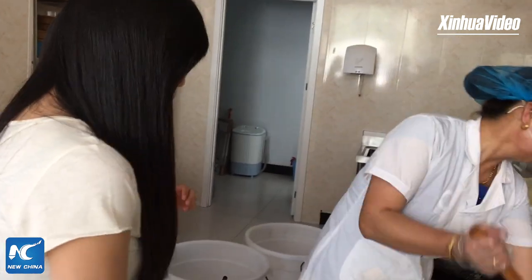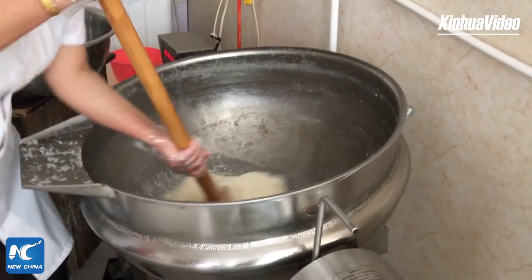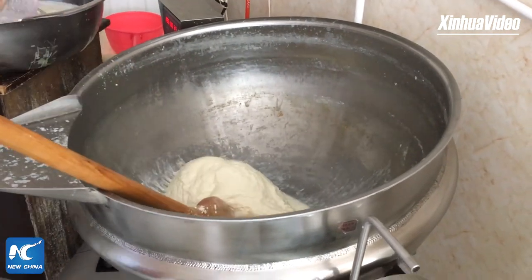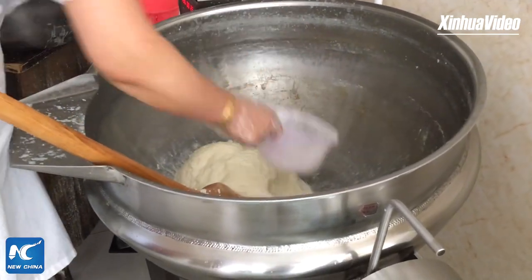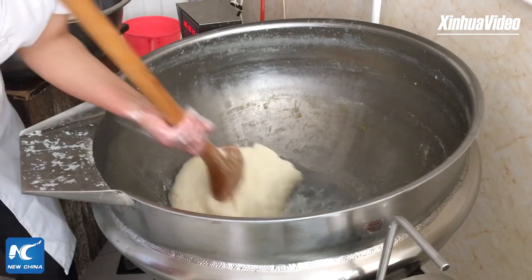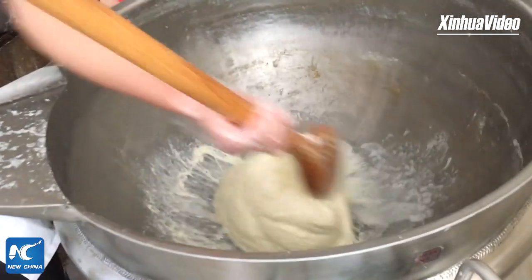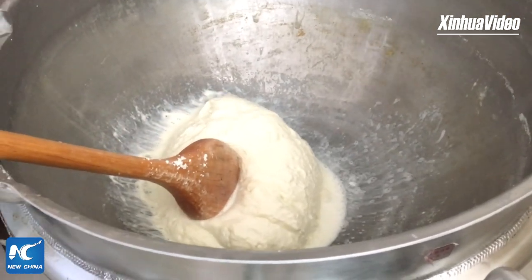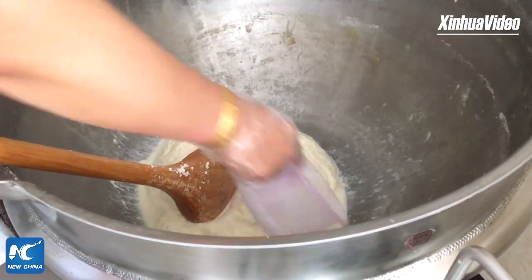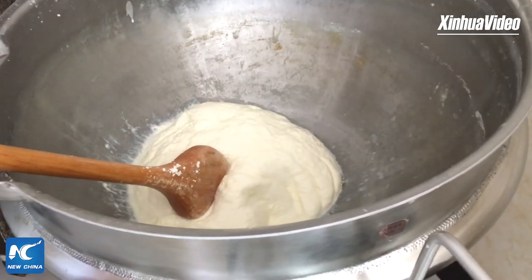She is telling us that time is very important in making milk tofu, because if we stir it for too long, then it will become too sour and people won't like it. So how long it takes all depends on her own experience. Really lovely. And we have to scoop up the water separated from the essence of the milk so that we can leave the best part.